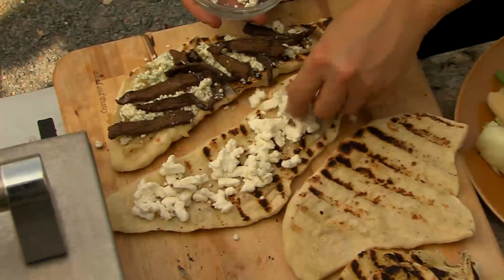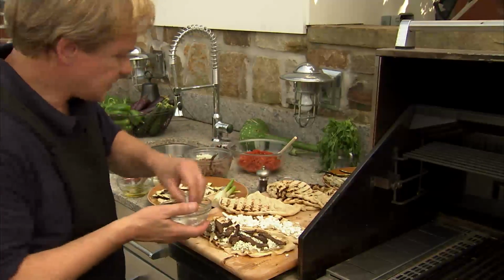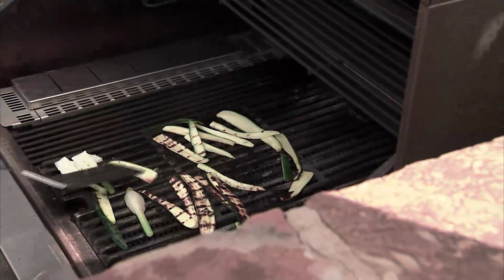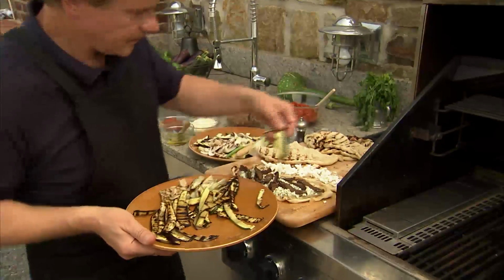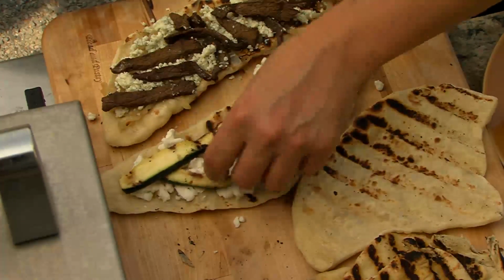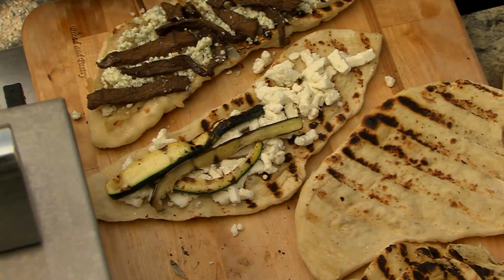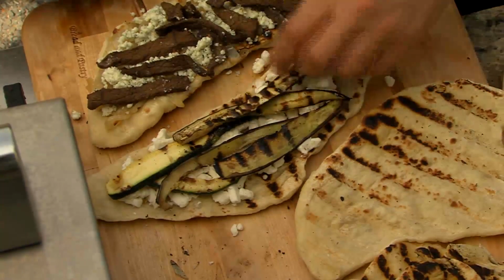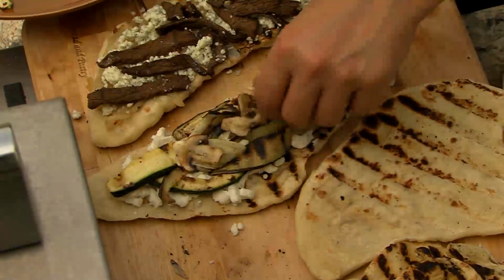So lots of goat cheese along the top here like this. And then I've been roasting some of these vegetables. What I did with the vegetables is I grilled them. I applied some olive oil to them first. As you can see, they're in thin strips. I have zucchini. I'll layer some zucchini here. It's so good when it's grilled, and some eggplant, and also some fennel, all fresh and right out of the garden. Well, except for the mushrooms.